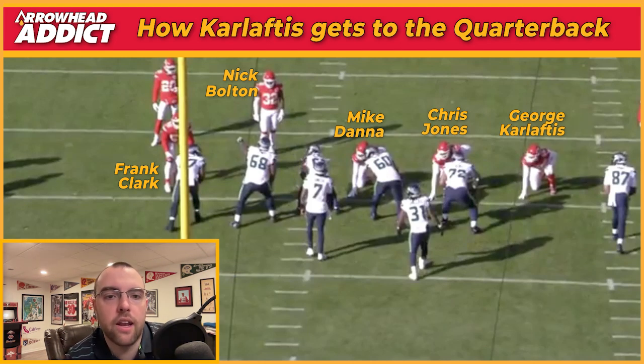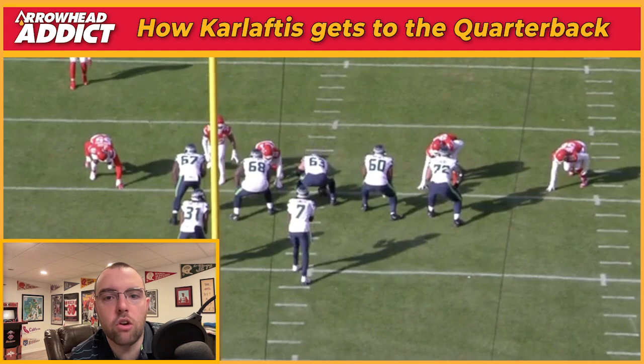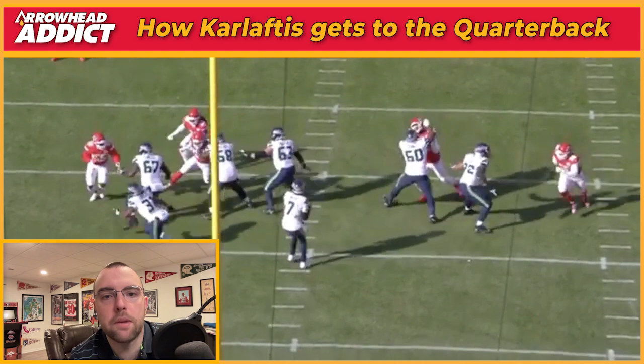On the other side, Danna and Clark are going to run a twist. Everybody up front does their job in a way that, if they can continue to do it like this, is really, really beneficial for the Chiefs. So we're going to run it now. You're going to see Geno gets the snap, and Bolton takes an initial step forward, but then he drops.